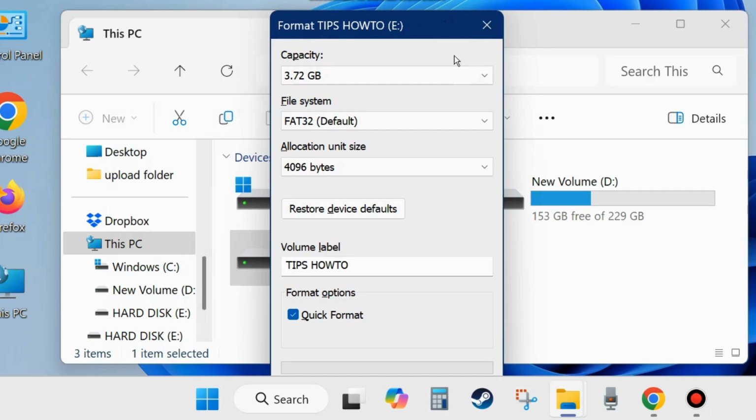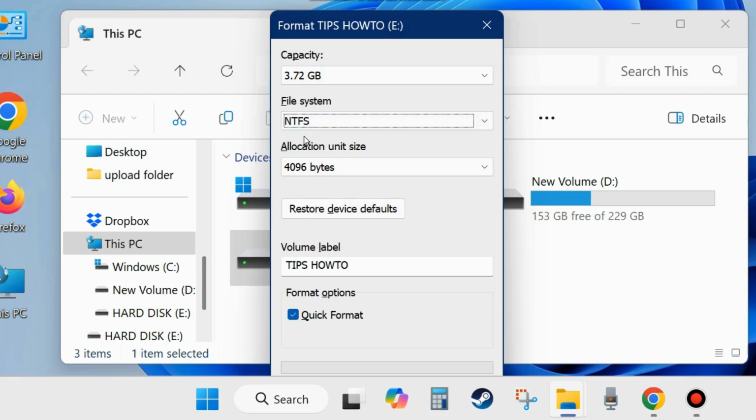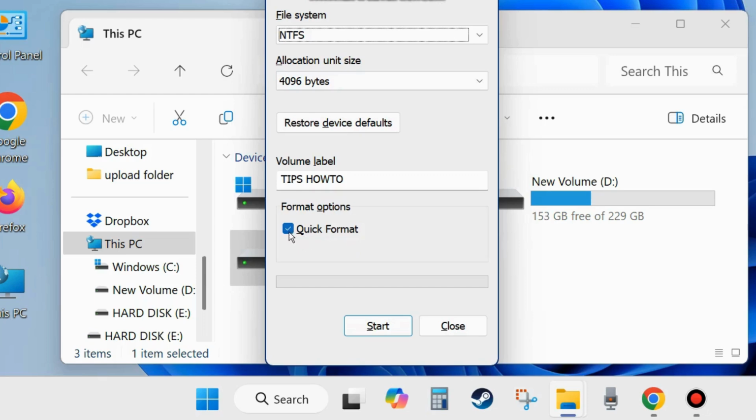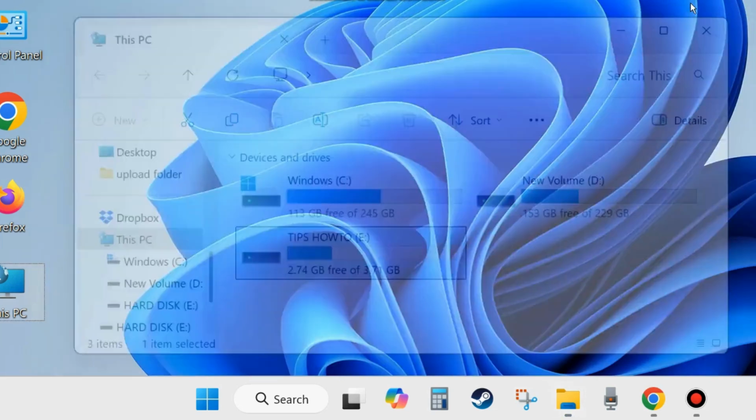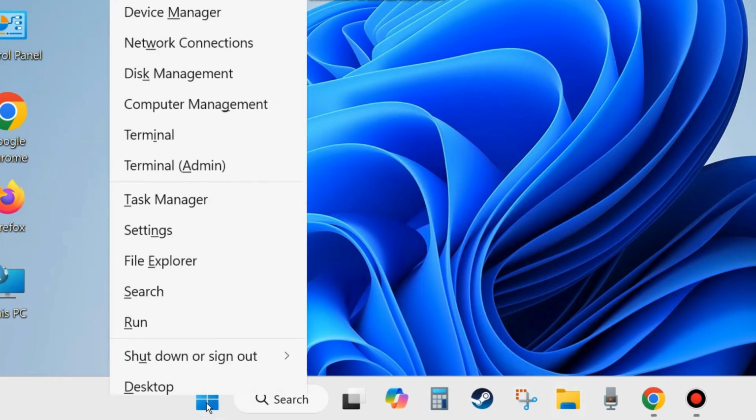Here, go to File system type, click on the small arrow and from the drop down menu choose NTFS and put a check against the option Quick Format and click on Start. Don't forget to copy your important items from this drive and save them in another location. After that, follow the on screen instructions to format your destination drive and check whether your error is resolved or not.